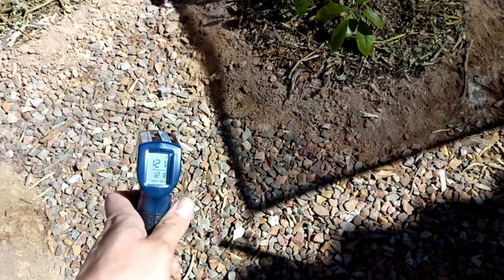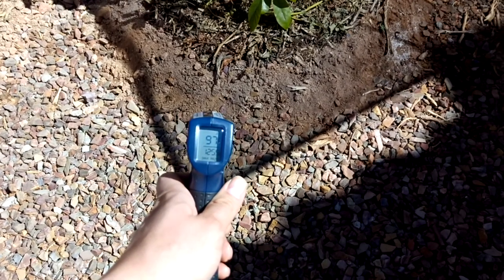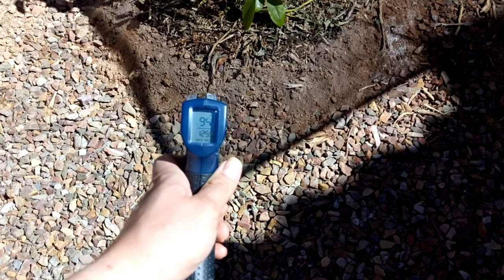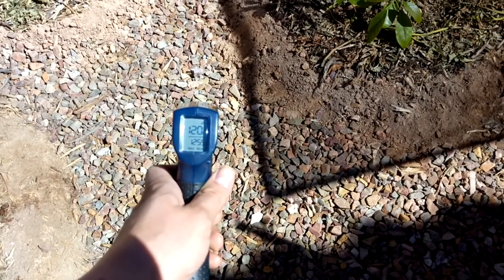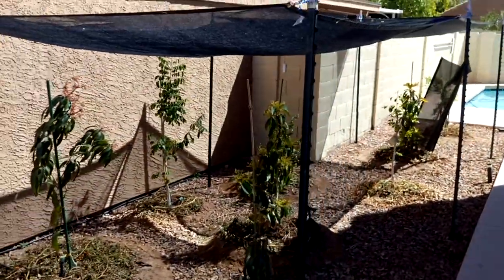Let's just see, Tim. 120 at the ground. Move it over. We're in the shade now. Below 100. 103, 105. Out of the shade, 120. I mean, guys, here in Arizona, this is a necessity. You gotta put these things up.